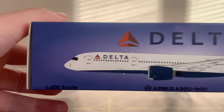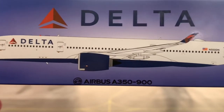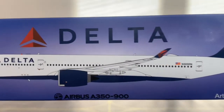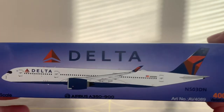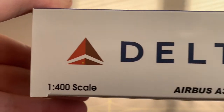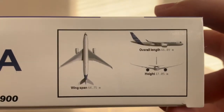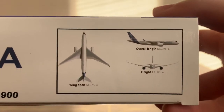On the bottom panel we have the scale of the aircraft in the bottom corner, the Airbus A350-900 in the Airbus typeface, and then the registration and the item number, and of course the logo of the company. Here we have the Delta logo, and then we have the Airbus A350. On the right panel we have the Delta logo, the scale of the aircraft type, the A350-900, and then some specifications of the Airbus A350-900. So the top view of the wingspan, the size of the aircraft, the length, and then the height of the aircraft.